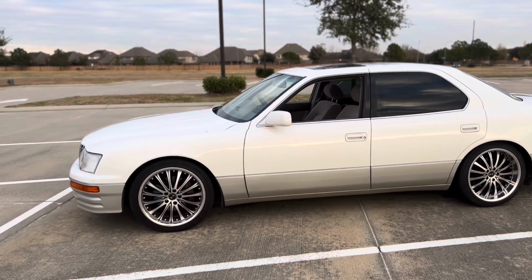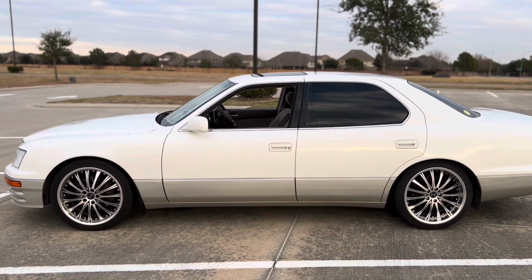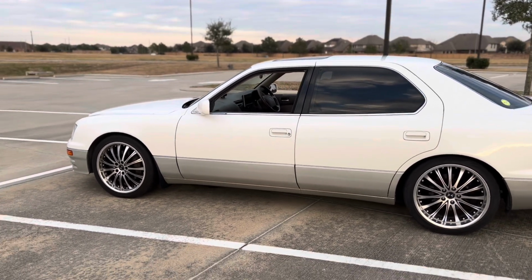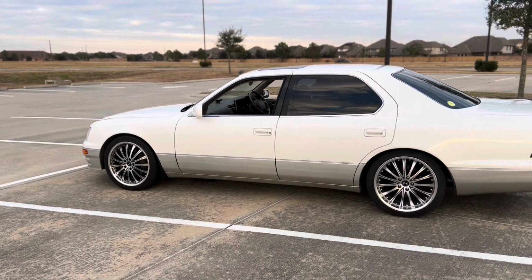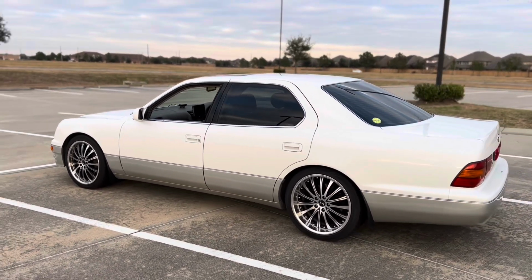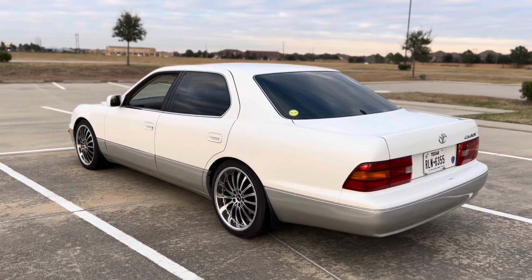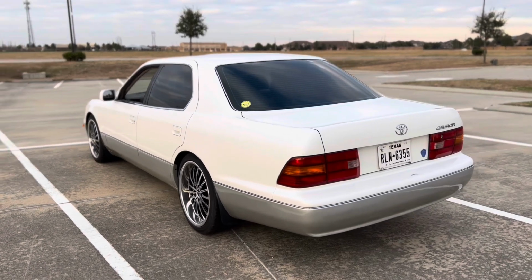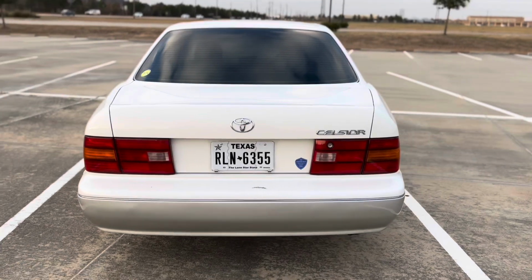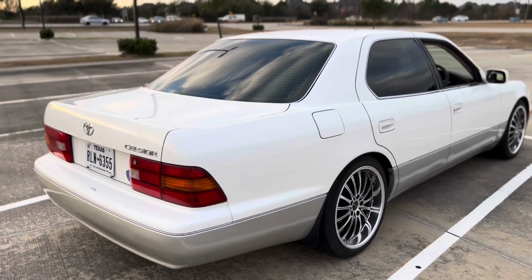I mean, option wise, I reviewed the other car a few weeks ago, maybe last week, I guess. There's the black one. It has all the options. Same thing with this one. It doesn't have as many options as the other car, but it's a lot of options, and the condition here is way better than the LS400 here.